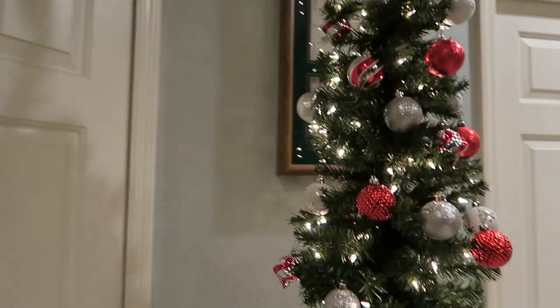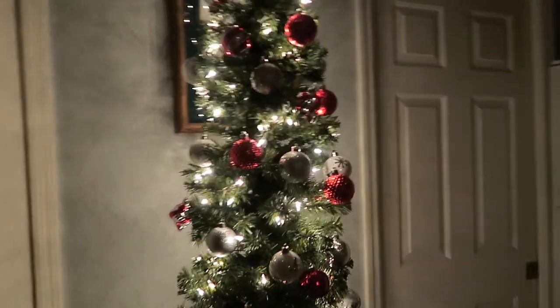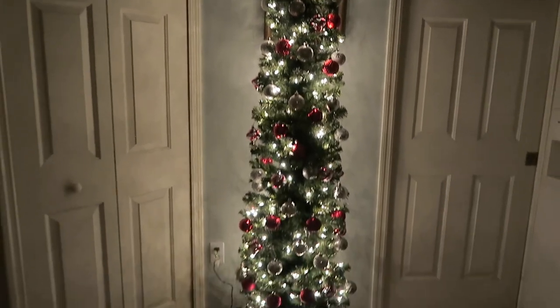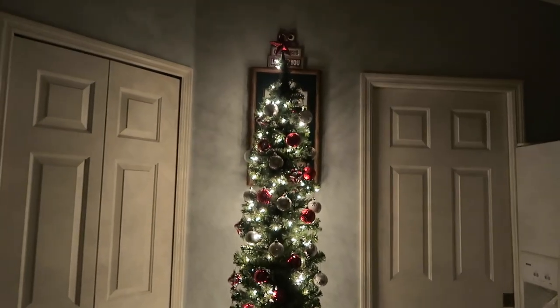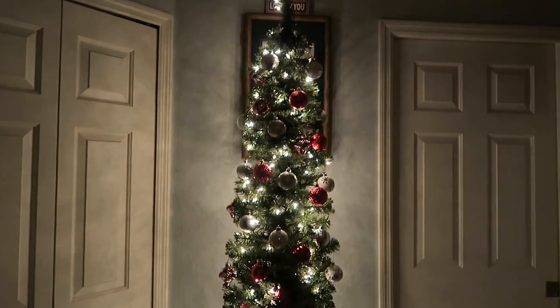It is so nice. I'll show you with the lights off. It is so nice to come in here early in the mornings, make myself a cup of coffee, and walk in and turn this on. It is just so beautiful. It's a very red, white, and silver theme. So that is my Christmas home tour for this year.